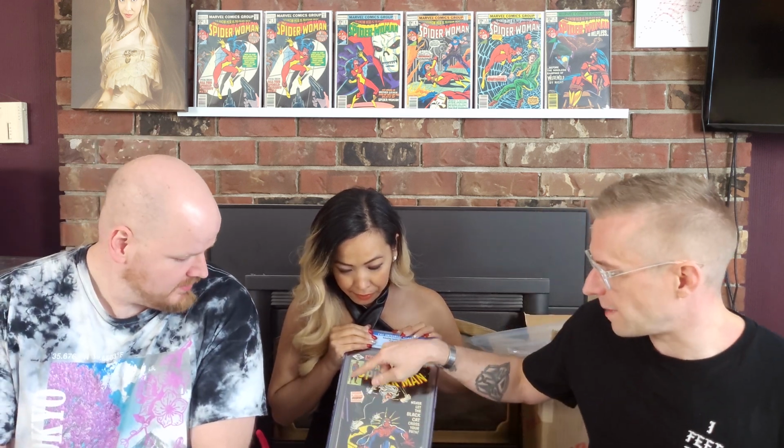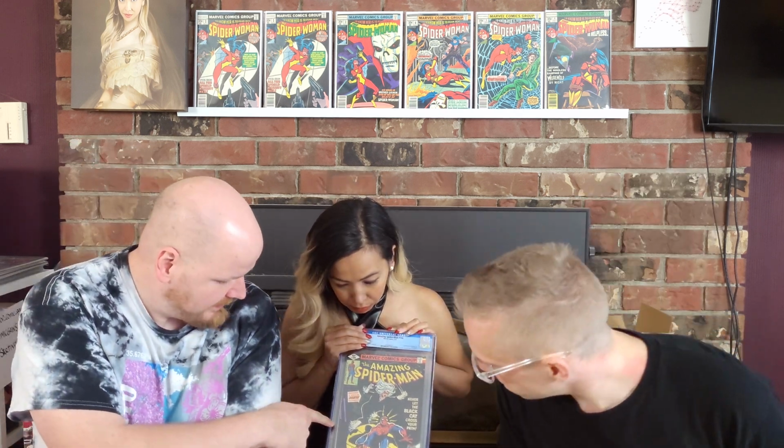Definitely a lot of spine ticks, so we're hoping for a 6.5. Like I said, the stain on the back will probably hit you 3 grades. So with how it looks, actually, the waviness came back a little bit. Yeah. Dang. Oh well. I thought with how it looked, it could potentially be like 8.0, but that's if there's no waviness or anything like that.